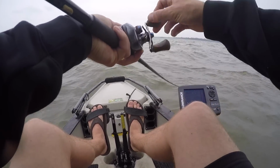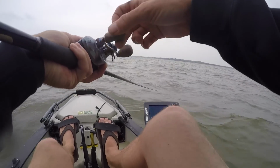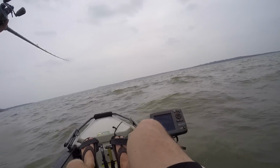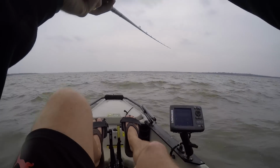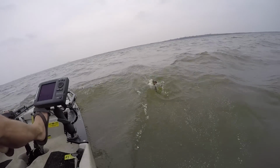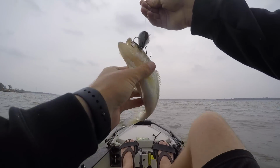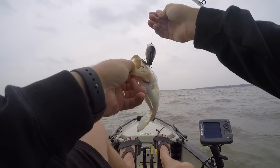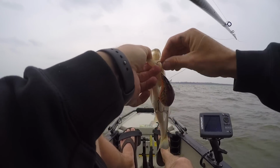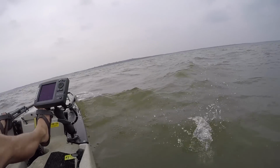We got our first fish on, and it is tiny. It's a tiny fish. So tiny, I can't even see it. Can't even feel it. Oh my goodness. What a monster. What a monster, folks. Well, definitely not what we're looking for. But it's a start.